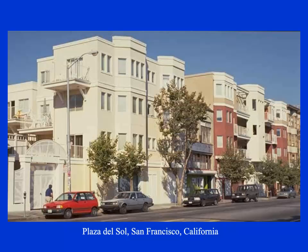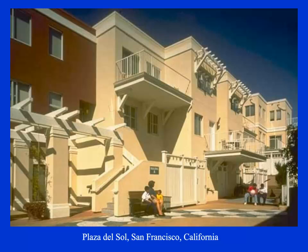Plaza del Sol in San Francisco is a kind of hybrid between the two that we looked at before. At 76.5 units an acre, it combines 4-story flats ganged around a kind of European elevator with 3-story walk-ups and 2-story townhouses. And it has very deep units facing the street. But as soon as you go into the site, a narrow side mews for pedestrians widens out and becomes a kind of public promenade that provides access to all the units from behind. So it's a cross between the two.